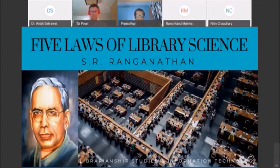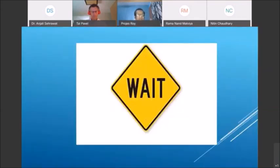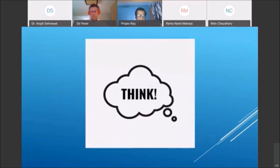So what exactly is the problem? We can do it very nicely. So that's why, do not create a situation that we can take up RFID technology. Wait, think for yourself, is that feasible for the budget of the library? Because after COVID-19, it will probably be very difficult to cater to that kind of budget. So think over that and rethink, then apply.